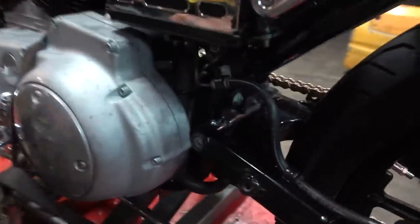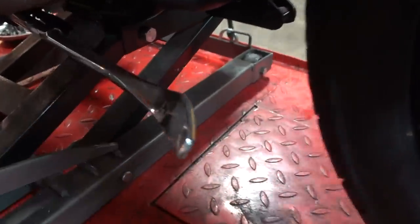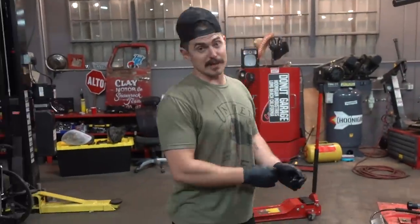Why do they call this a derby cover? Don't know, that's Harley stuff. You know what this is called in Harley world? It's not a kickstand, it's a jiffy stand. Why? It's out of me.